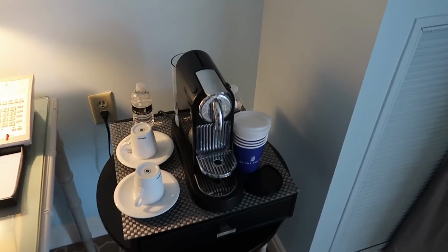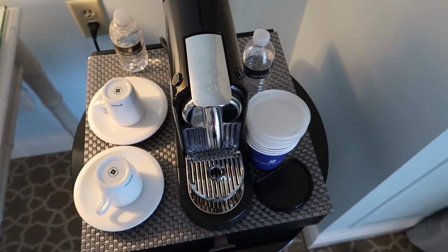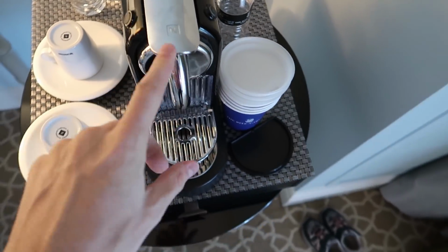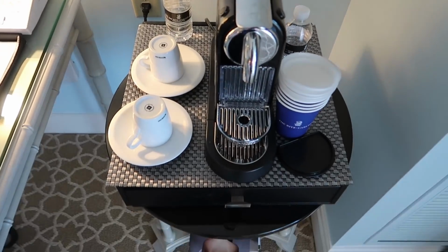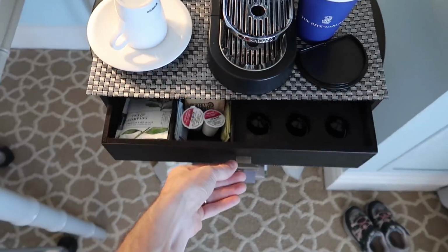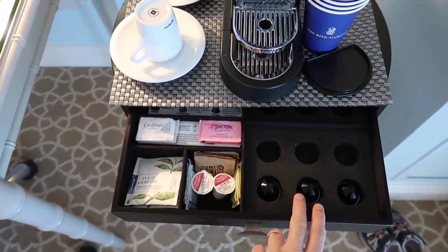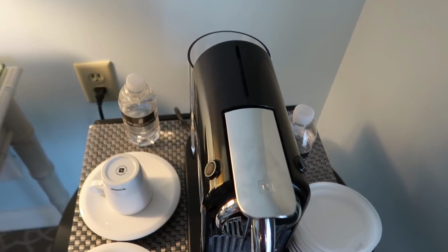So one of the coolest things about this room is, look, there's literally an espresso machine in your room. You know, Nespresso, as close as you can get to a proper espresso machine in your room. And yeah, so take that, Beverly Hilton. And look, you open up this little drawer, pretty cute, all the stuff's in there. You put these into it. I've already loaded it up, but let's see how it works.